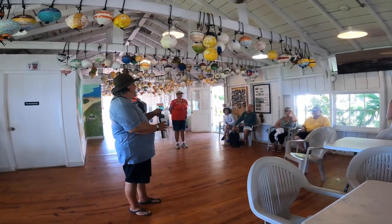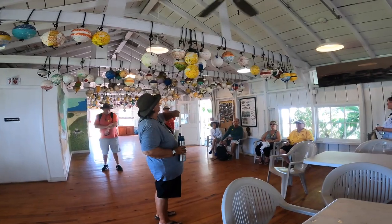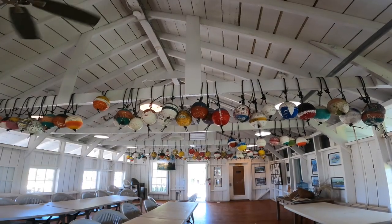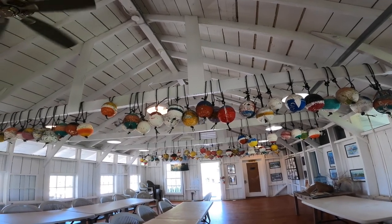These are all here because of our kids. When they get here, they go off snorkeling. They write the name of everyone in their class, and then they hang it up. From the first year that we were doing that, all the way down to the last year.